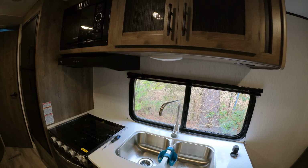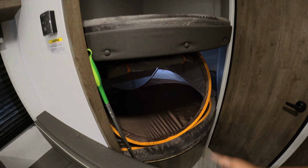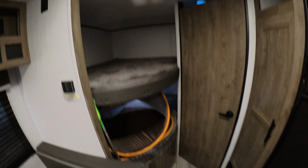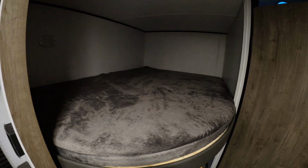Sink, oven, stovetop, microwave, fridge, freezer, you got it all. Huge storage for big pots and pans. There's a couple of little ones down here, but nothing to write home about there. Then we got more storage all along here. We have our bunks, the top bunk, bottom bunk. That's where the little one's going to sleep. We got her little crib thing in there so she can't escape. And then up here, we're just going to put some storage bins or something, extra clothes, etc. It does have a Dometic AC, and we do have a furnace as well.